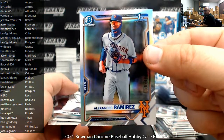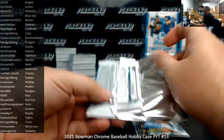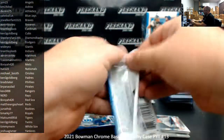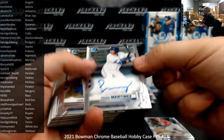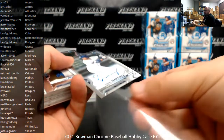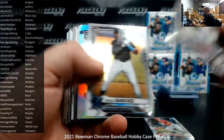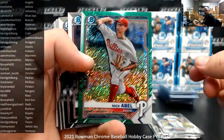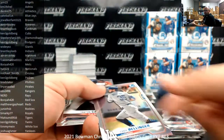Refractor to 499 of Alexander Ramirez, Mets, to Buya 420. For the Rays, Pedro Martinez, base autograph, going to Nerd. It's like, which one of those doesn't belong? Green Shimmer to 99, McAble, Phillies. Beg your pardon, to Brad Slater. Got a refractor to 499, Cody Bellinger, Dodgers, going to Ken Goldberg.